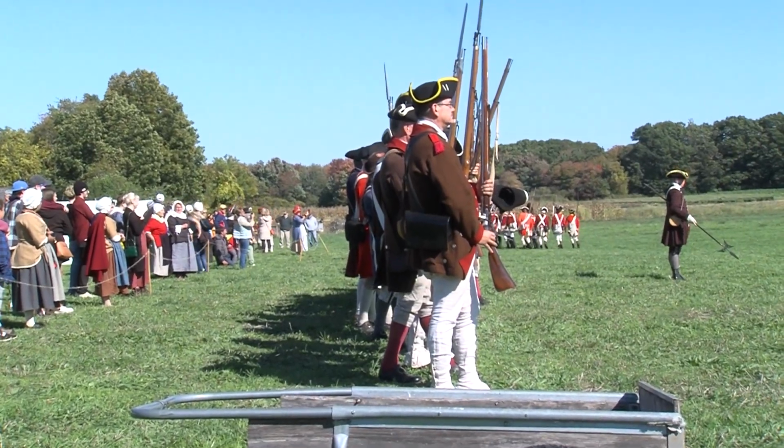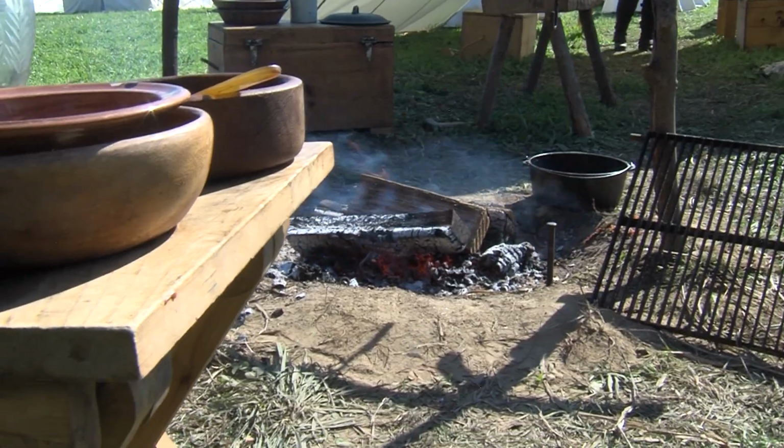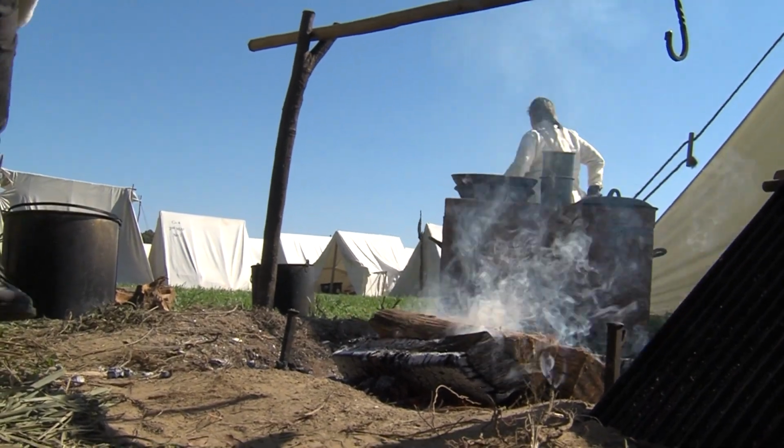Upholding these standards is essential to the art of reenactment. However, with many members retiring, continuing the hobby proves a challenge. We want to get younger people involved. We want the regiment to continue. It's been around for 50 years. And if we want to continue that, then we have to recruit younger people.